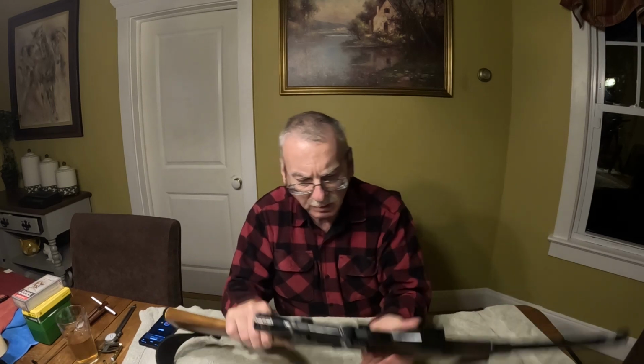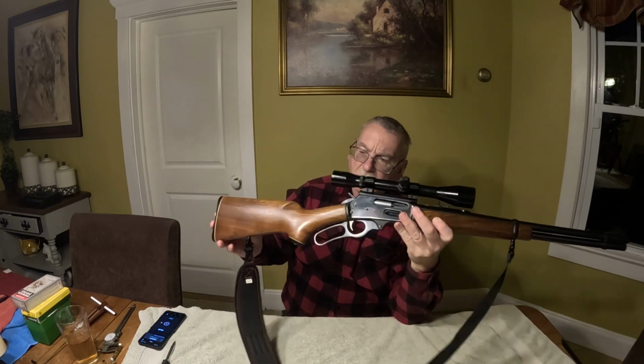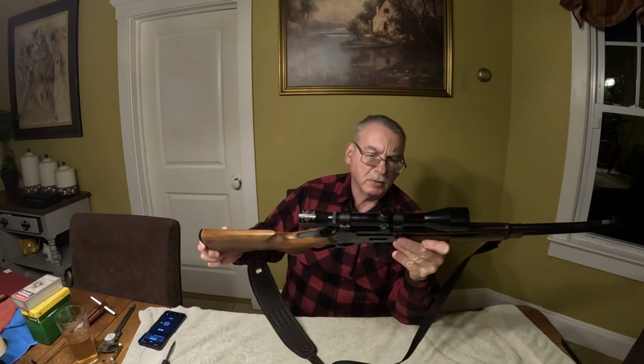I had this gun probably 35 years. I killed a couple of deer with it, but I went to bolt guns as my main hunting rifle.